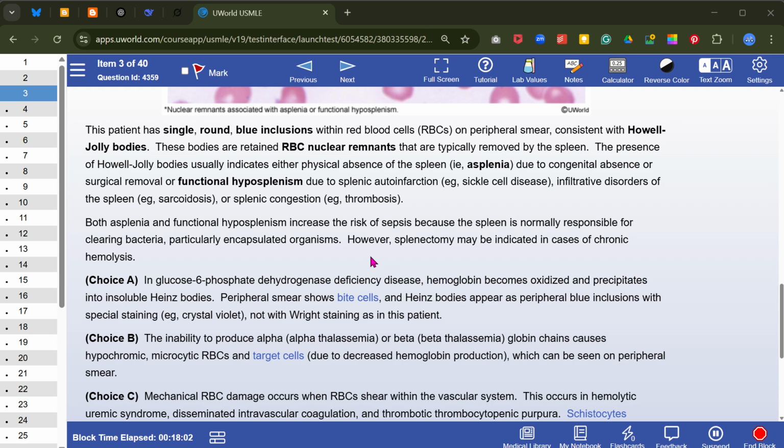The presence of Howell-Jolly bodies usually indicates either physical absence of the spleen, asplenia, due to congenital absence or surgical removal, or functional hyposplenism due to splenic autoinfarction in sickle cell disease, infiltrative disorders of the spleen such as sarcoidosis, and splenic congestion or thrombosis. Both asplenia and functional hyposplenism increase the risk of sepsis because the spleen is normally responsible for clearing bacteria, particularly encapsulated organisms. However, splenectomy may be indicated in case of chronic hemolysis.